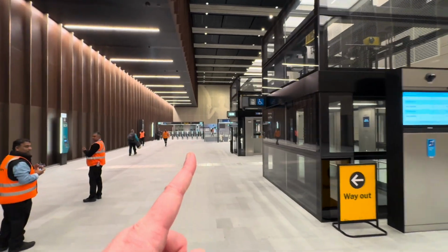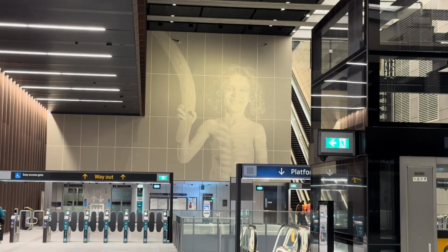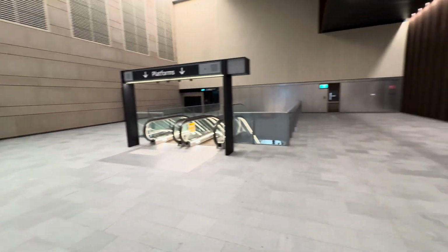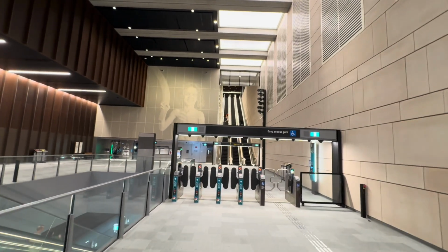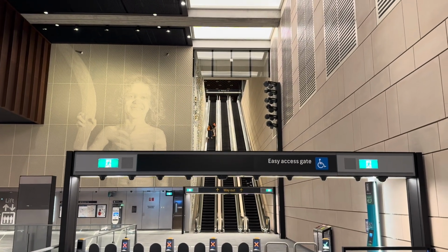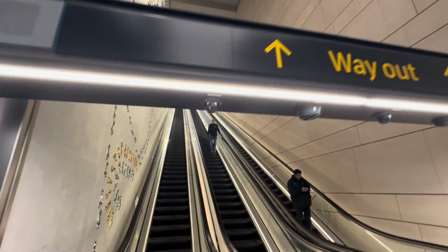There's that photo that we've seen on social media of the Aboriginal kid holding up the boomerang. Now that kid has become kind of low-key famous in the transit world, I guess you could say. Those are some really, really long escalators. Oh my God, they really are. Look at that. That's crazy. Let's have a quick look outside.